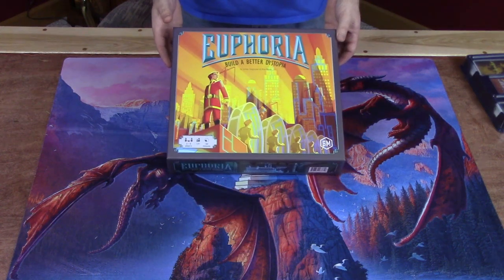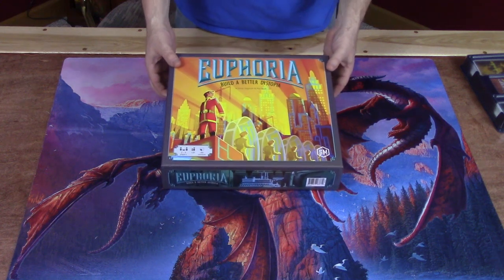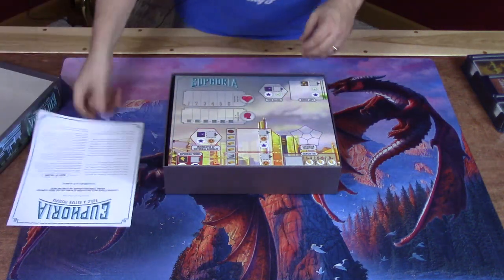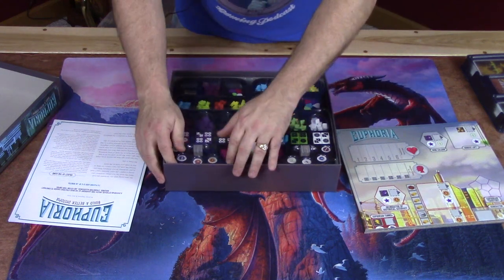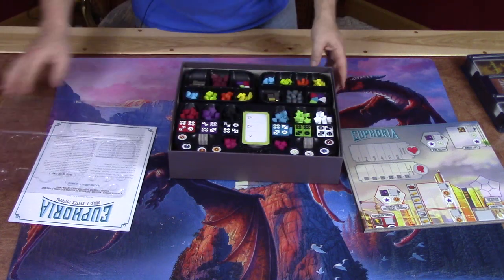And last but not least, one of my favorite worker placement games, Euphoria, Build a Better Dystopia. Well, if you're gonna have a dystopia, you better have things in order. So we've got our rules, nice, everything fits. Again, we've got a plastic cover that keeps all the components in place and it fits specifically.